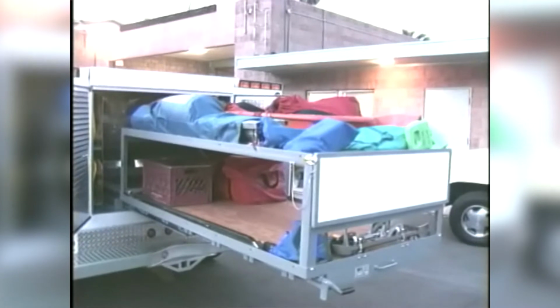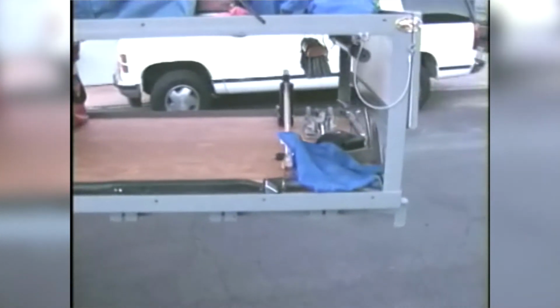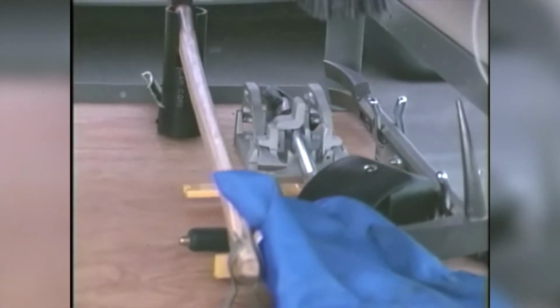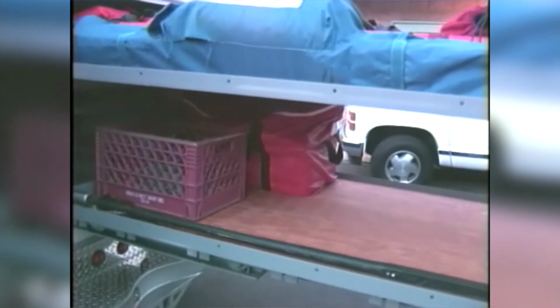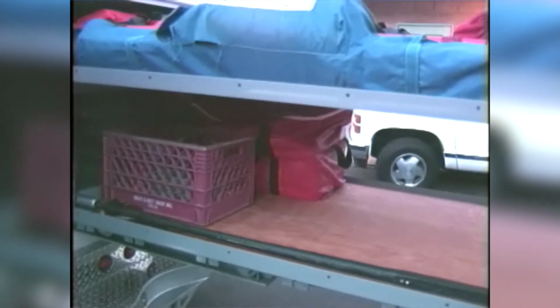We carry equipment for traffic accidents, and we also carry some small hand tools down here on the bottom that we use for forcible entry. The large red bag is a triage bag. With Palm Springs having the international airport, the potential is definitely always there to have an incident, so we want to be prepared for that.